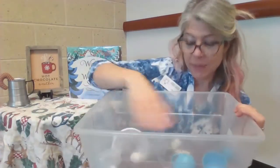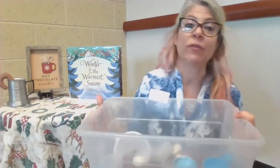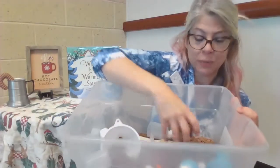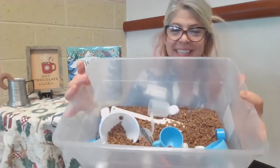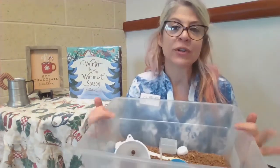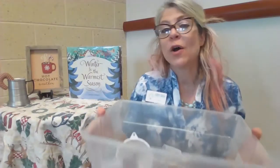And the nice thing about sensory bin, when your little one is done, you can just cover it up and save it for another day. But as you can see, there's a lot here to play with and to explore. Maybe someone will serve you a cup of hot chocolate, but you could feel free to use cocoa beans. I've seen different types of things. The internet is always a wonderful place for ideas for sensory bins, but hopefully you can find one that you like that works with things that you have on hand.